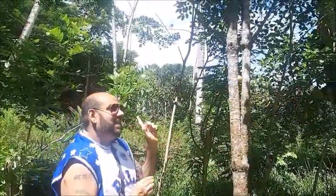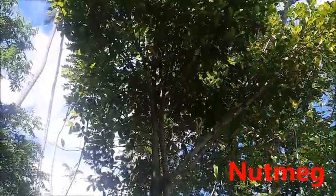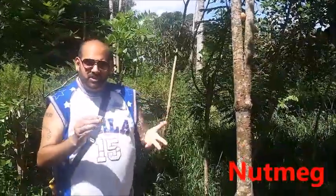So this over here is a nutmeg tree. Nutmeg in Indic languages is also called jaipur or jaipal, and it is an aromatic spice. It's used also in Western cooking. It's used a lot in pastas, mashed potatoes.